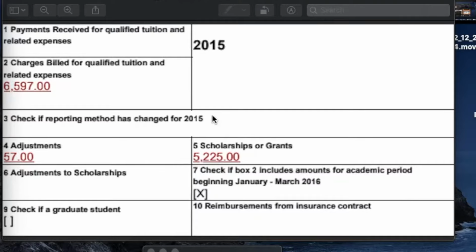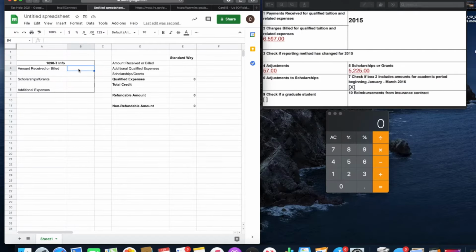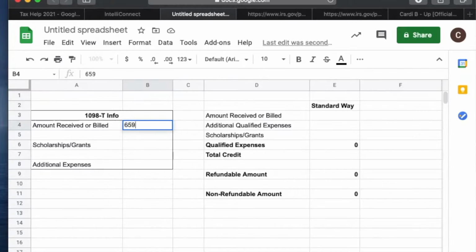Okay, so right here we have my 2015 1098-T from when I went to school. I blocked off a lot of it because I don't want you guys seeing my private information. We're just going to go ahead and put this information over here. So I was charged $65.97. My scholarships and grants were $5,225. And this year I had a pretty good year. I actually had to buy like 2 textbooks, so I'm just going to throw in like $300 for number's sake.